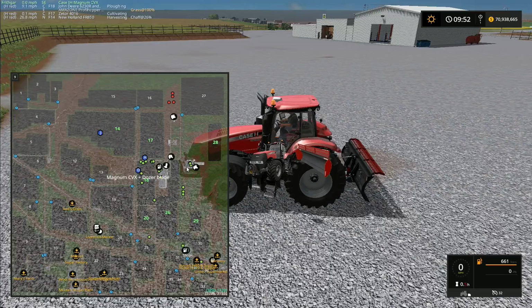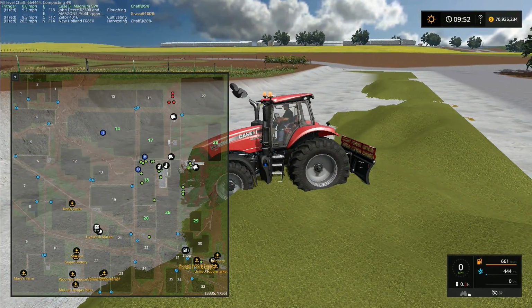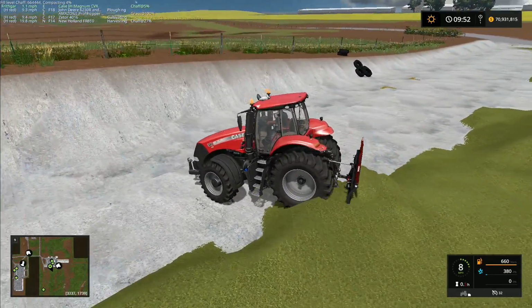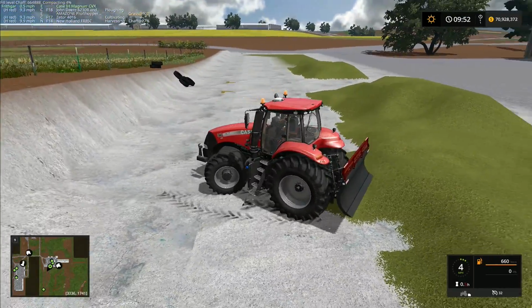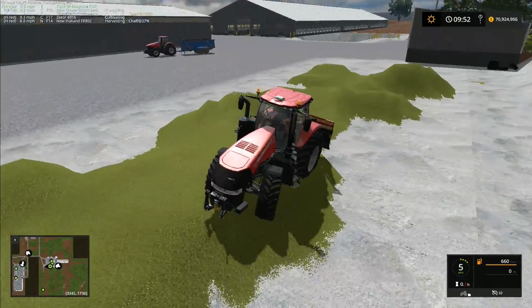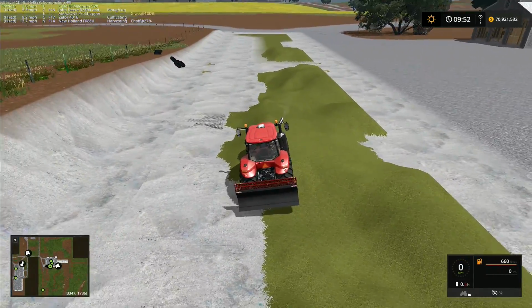Now then, if I do this correctly, I should end up at about the silage clamp. So let's just get rid of that. I'll keep the map like that for a second. And if I lift that one up, it should get rid of most of the stuff that's on the blade. Now then, I'm not overly familiar with this, but I think I have managed to figure it out.